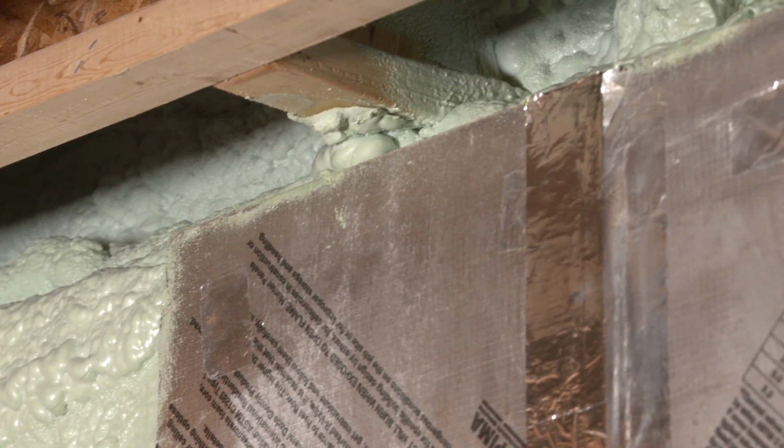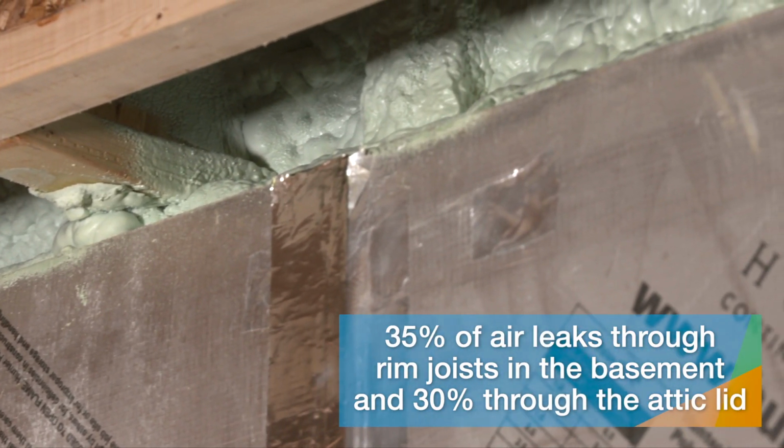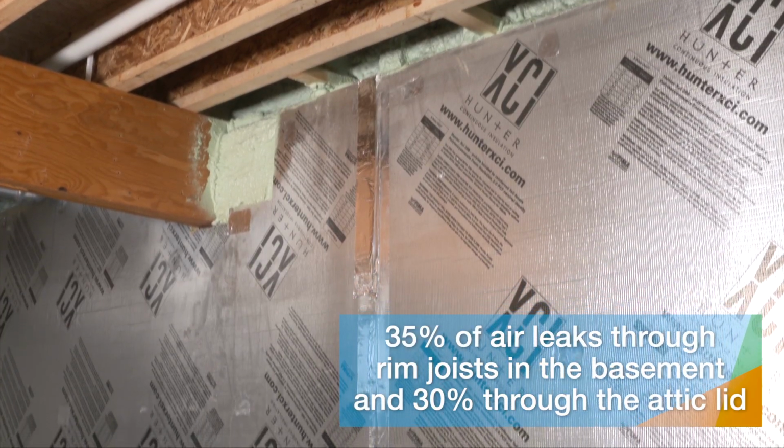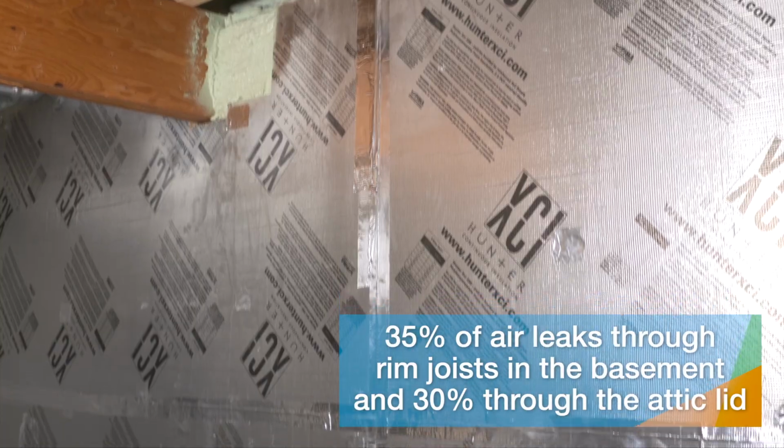When we talk about conservation of energy in the home, we have to think about air leakage. So what we do is we take spray foam insulation and hit critical areas. Studies show that an average home leaks 35% of their air through the rim joist in the basement and 30% of their air through the lid in the attic.